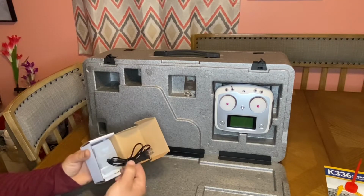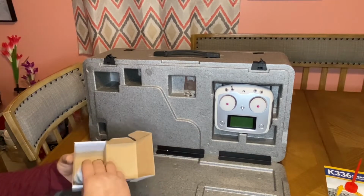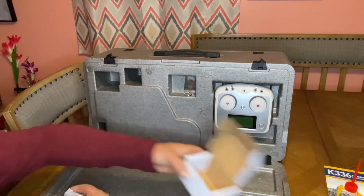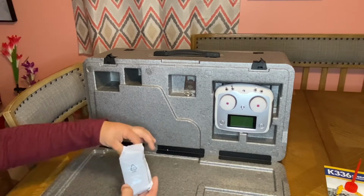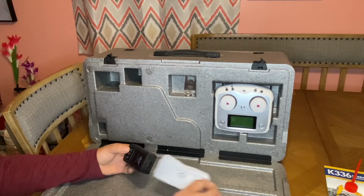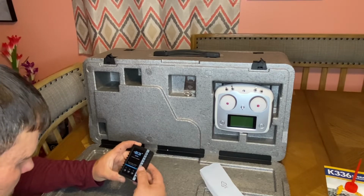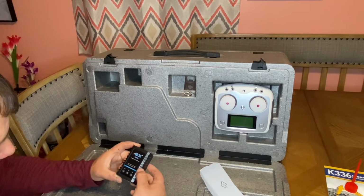Oh, yeah, that's the charger. So you get a little US plug. Oh, yeah, there is the bind plug right there. Throw this to the side. Here is the bind plug. And then let's see what kind of charger we get here. B3 20 watt compact charger. Output current is 1.6 amps.